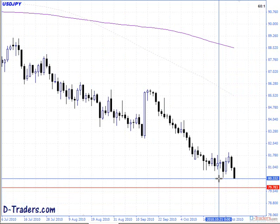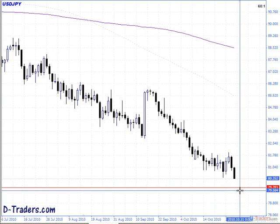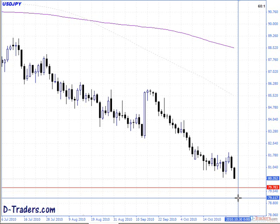It probably won't take many more pips for a load of stops to get hit and for price to accelerate down, and we've got to fully expect that the 79.77 level is going to be tested. Let's see if any buyers step in at that point.